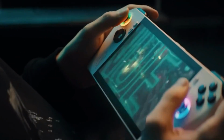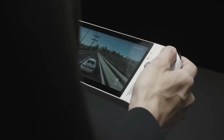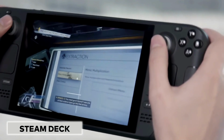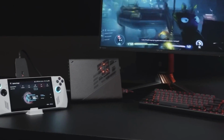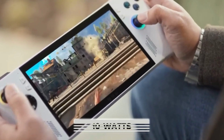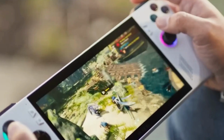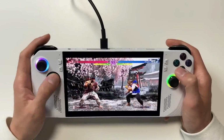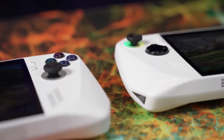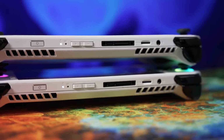This mode delivers a maximum of 15 watts of power to both the CPU and GPU on both systems, which is also the maximum power draw of the Steam Deck. Switching to the silent profile can enhance battery life on both models by capping power use to just 10 watts. However, this comes at the expense of reduced game performance, making it a sensible choice only for games where performance isn't a primary concern. So in this category too, we will consider a draw between Z1 and Z1 Extreme.